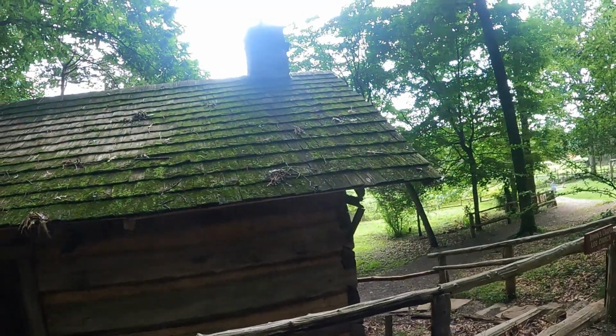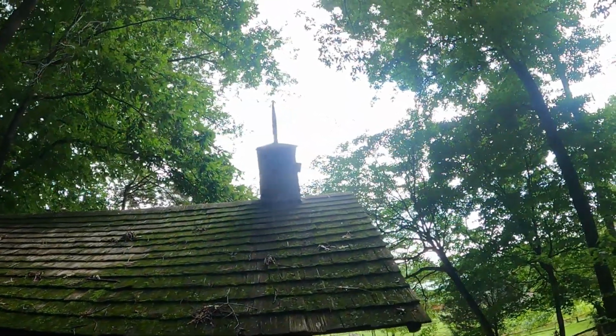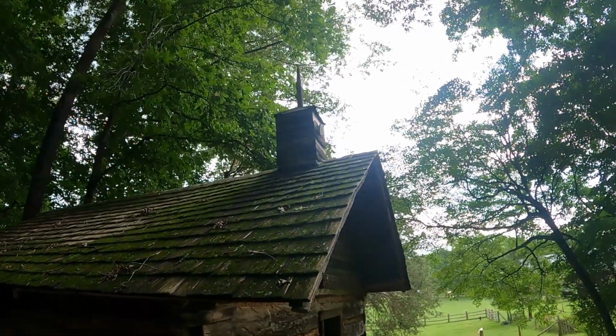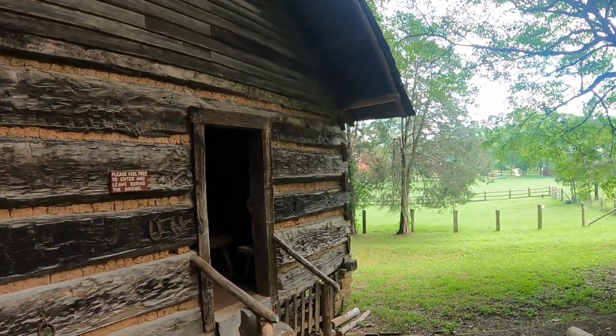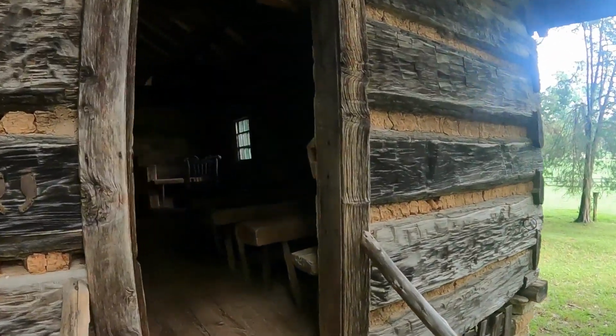So this is Irwins Chapel, a log church from the old time. 1840s. Yep, the old steeple up there. So pretty awesome here.